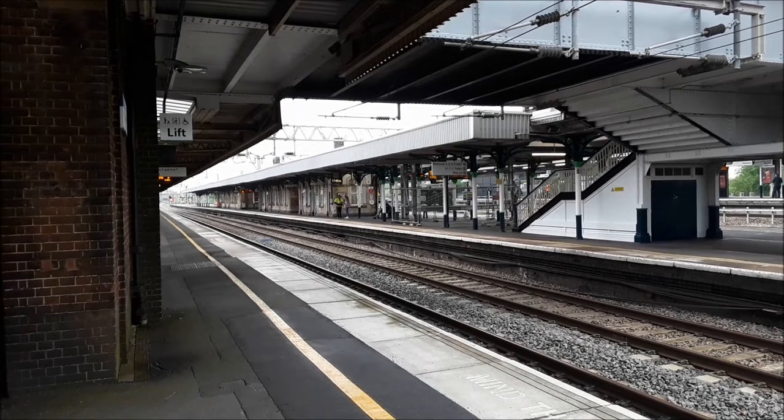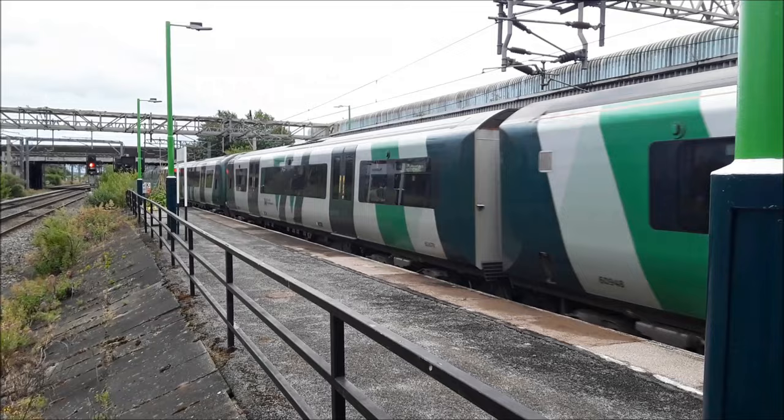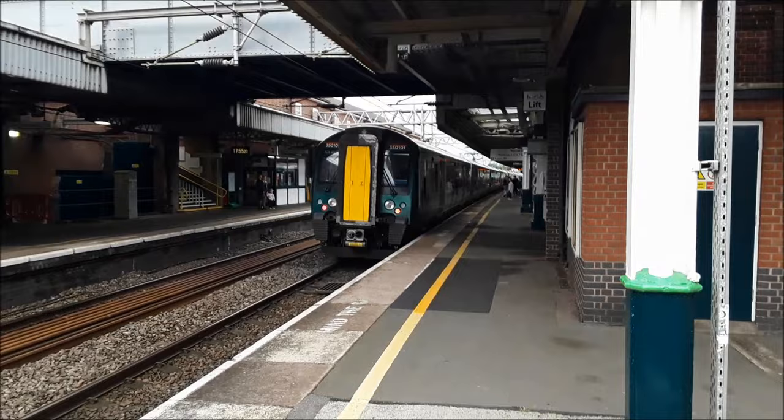Okay, coming in now is the 1757 London Northwestern Railway service to Crewe, led by former Transpennine 350408, with 350101 bringing up the rear. And just like my train coming up, this one is near enough full to the rafters. There's a few bods waiting.